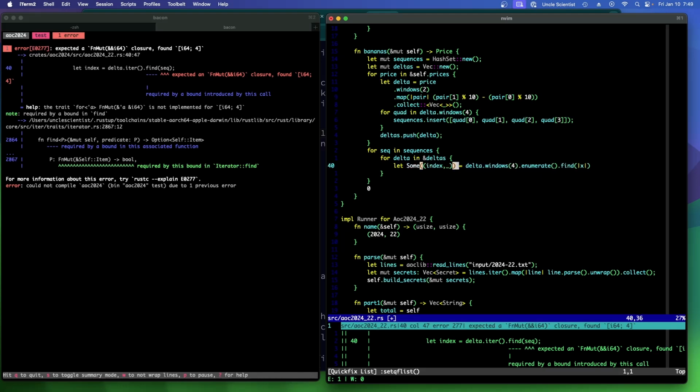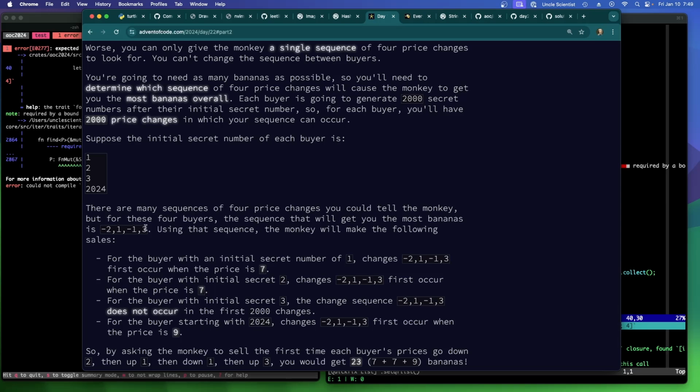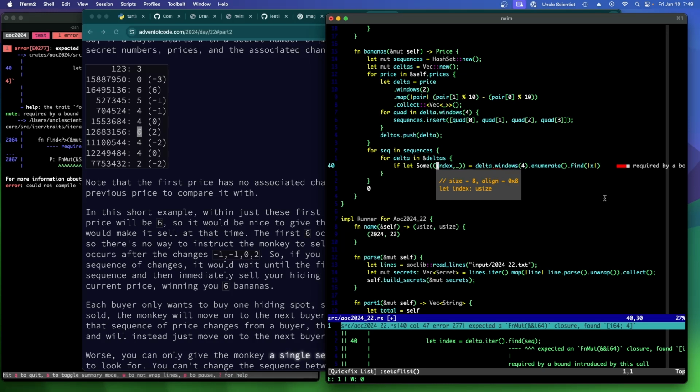Index underscore equals. If we found it, then we have the index at which we found it, which means we're looking for the price. Let's see, we're looking for -2, 1, -1, 3. Using that set, here we're looking for -1, -1, 0, 2, and that's a value of 6. So we're going to return this index. So we just need to add 3 to get the value of the bananas.